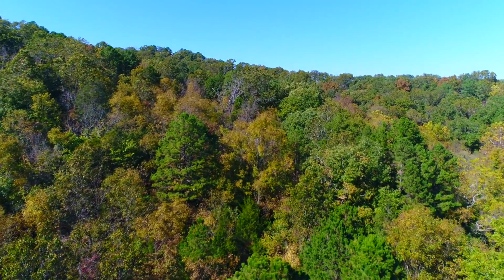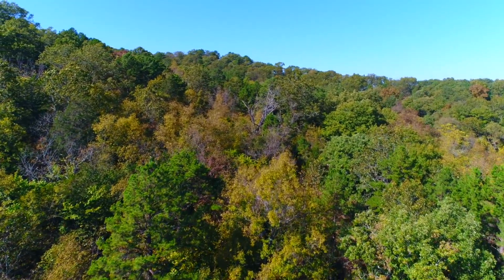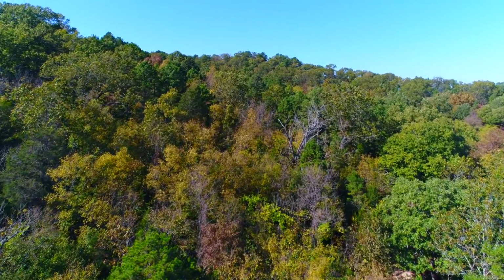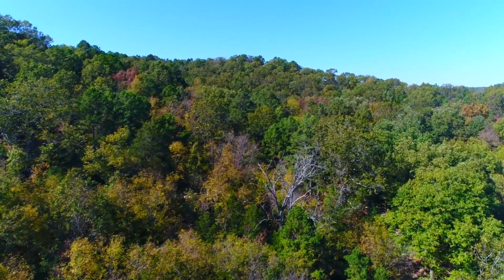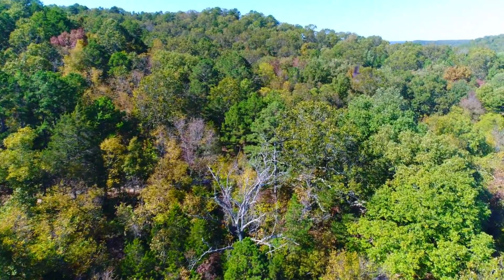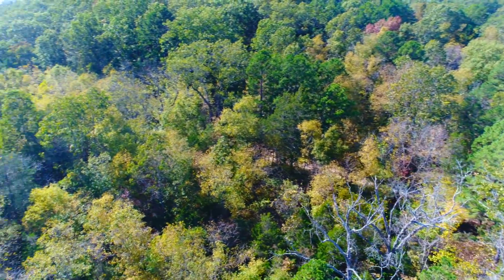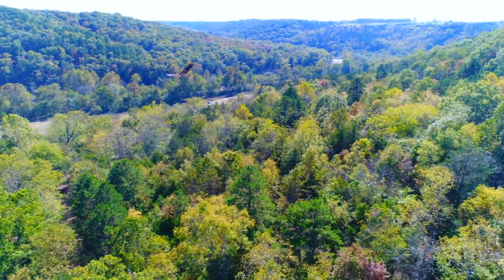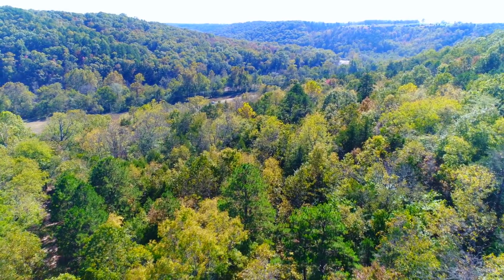Oh, some massive pine trees too. Not that you couldn't build in the bottom field adjacent to the creek, but it's a safe bet that that water could get up into that bottom field. There goes a hawk again. Super peaceful out here, super private. The wildlife population is phenomenal as far as white-tailed deer, as far as wild turkey.